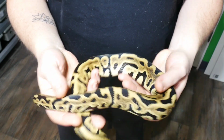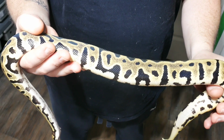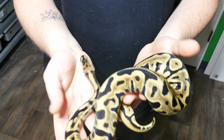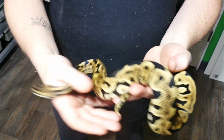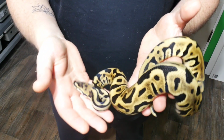But yeah, leopard spot nose, really cool interaction. I do love the combo a lot. Looks really nice. Just a cool animal to have, and he's pretty much up to size as well. So he'll be ready to go here later this season.